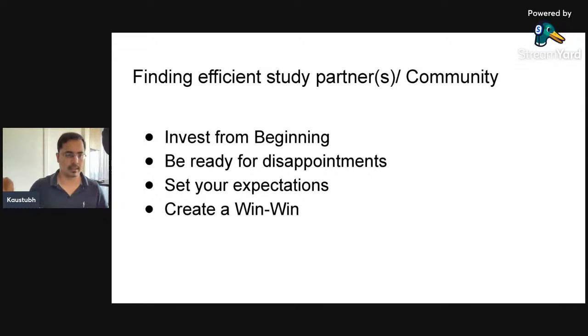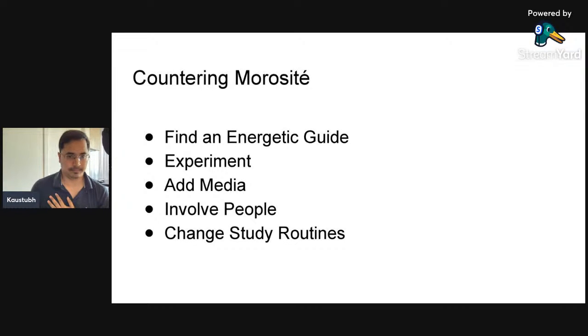So many times the problem is that when we are looking for study partners, we are looking for perfect partners, or somebody must be better than me, somebody must be more intelligent than me, somebody must have more time than me. That's the problem. You find a partner who is good enough and try to see how both of you can complement each other, create a win-win. Maybe they are good at something, you are good at something. So don't be stuck with finding a perfect partner. That's not gonna happen, more or less. If you're lucky, maybe yes, but it's tough. So yeah, keep focus on this because this is going to help you a lot in your journey.